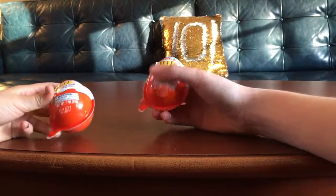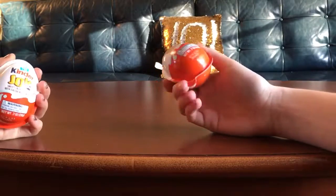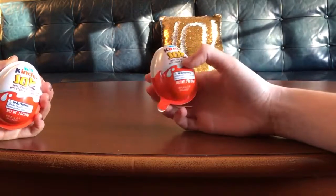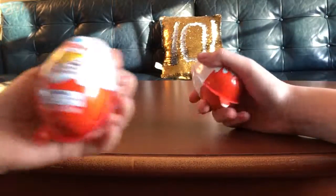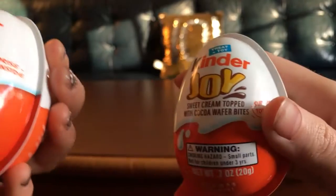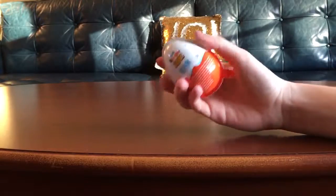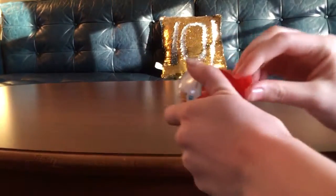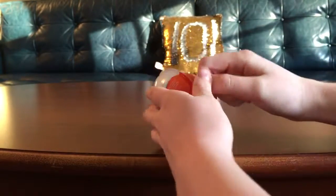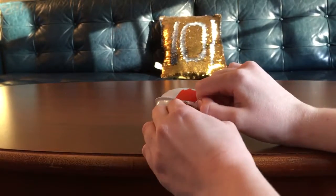Okay, so these used to be banned in America or something like that, but I think they've changed them. So now it's not a chocolate shell, but it's something else. We're gonna read it. It's sweet cream topped with cocoa wafer bites. It has two different sides. One is chocolate. I think the problem was it was a choking hazard or something. I've had it before. It's very good. So now we're going to open it.